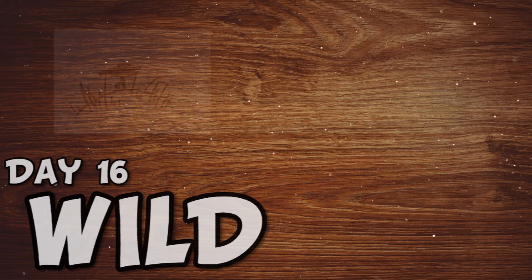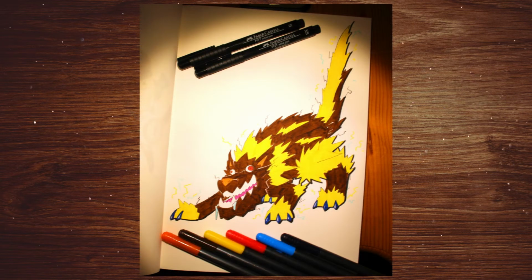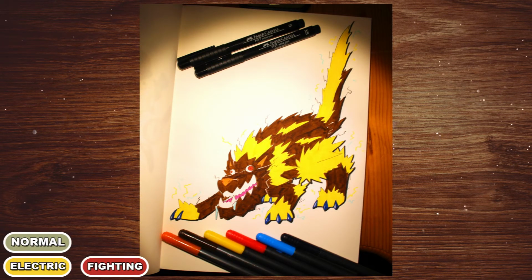First things I thought of were an untamed savanna, a wild dog, and a crazy dog. So what I ended up making was a wild wolf. This thing could be electric type, fighting type, maybe even normal. Probably improve this guy by just tidying up the fur a little bit. Like, keep it wild, but just make it a bit tidier. Make it a bit cleaner.